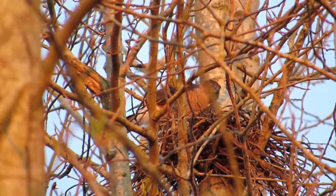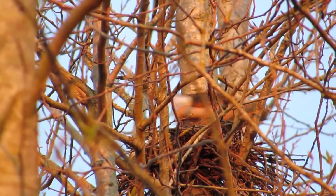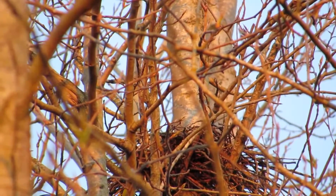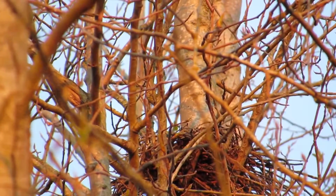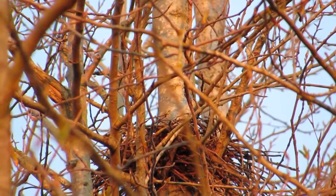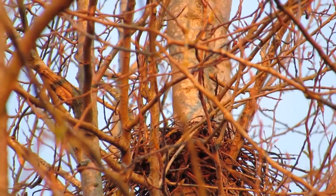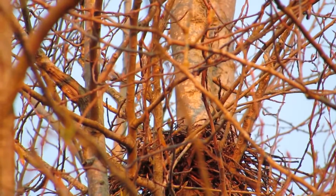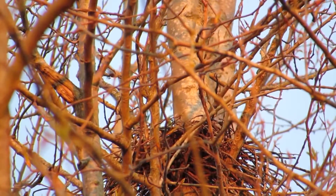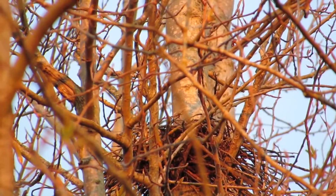Getting that gold light now, the sun's coming up, looking good. There she goes. Now the male's sitting up in the tree right next to me, and he chased the crow away. He's kind of the silent warrior there. But we did get her coming in with a twig. Alright, we'll see if we can get a little better angle on him. We'll keep an eye on things here.